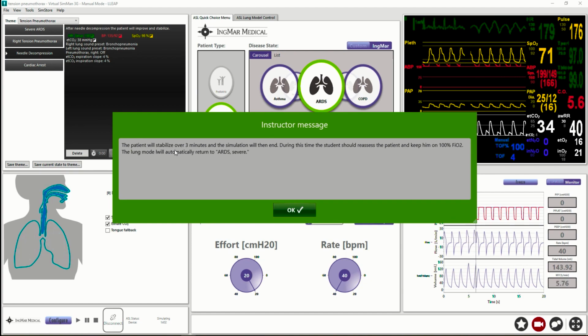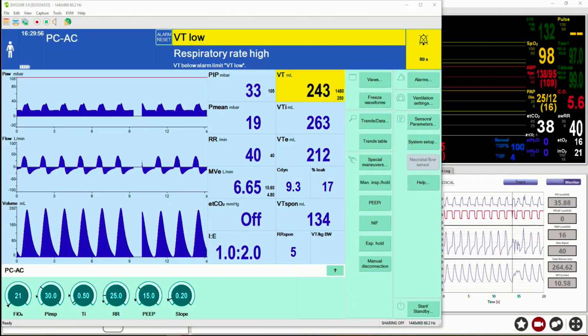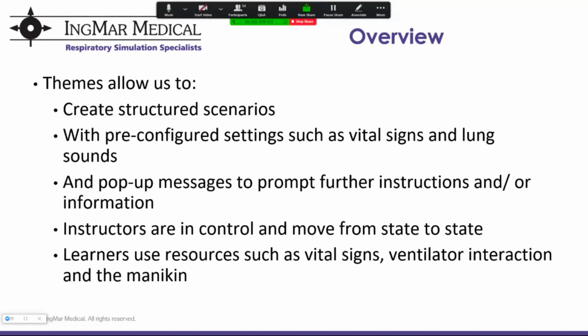The vital signs will stabilize over 3 minutes. At this time, the learner is expected to reassess the patient and the ventilator settings, and the instructor and learner can debrief. That concludes our scenario. I hope you enjoyed what we put together.